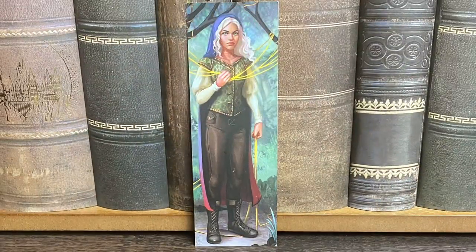Next, it looks like we have a bookmark with the same design on both sides. As usual, I have no idea what this is based off of. Hold on. Oh, this is Lou from Serpent and Dove. She has the strings of her power, and you can even see her scar on her neck. Oh, I totally see that now. Wow. So yeah, very cool bookmark. I really loved Serpent and Dove. The second book, not as much, to be honest. But yeah, you guys know I love bookmarks. I collect bookmarks. So yeah, I'm a fan.